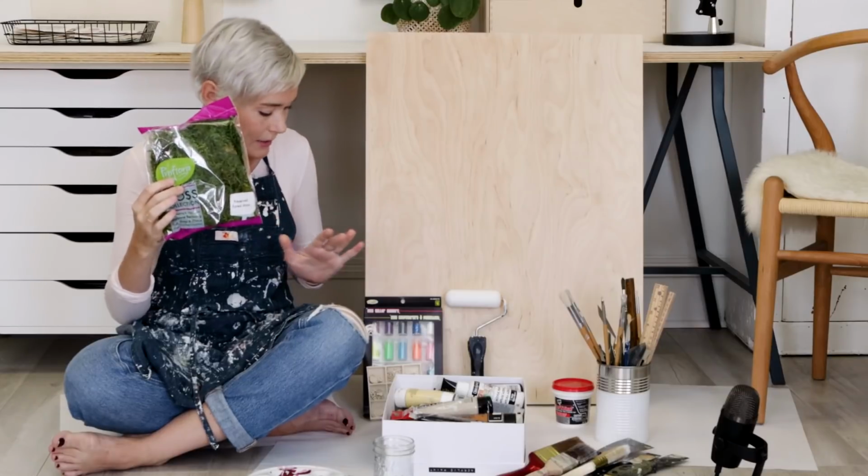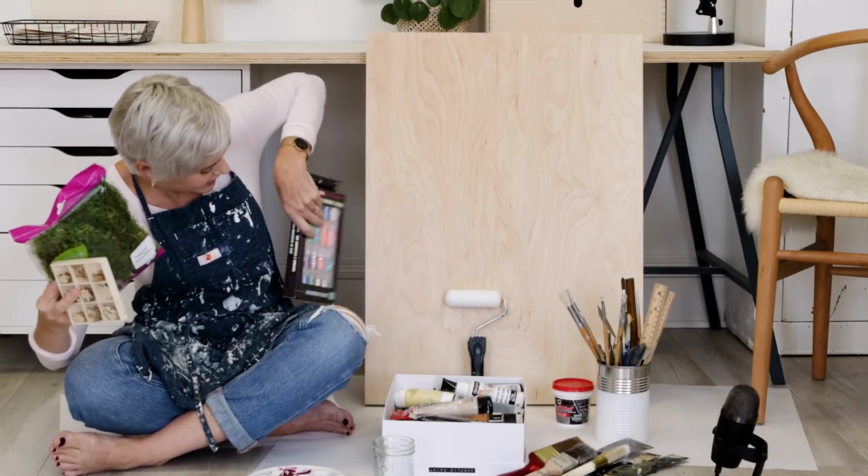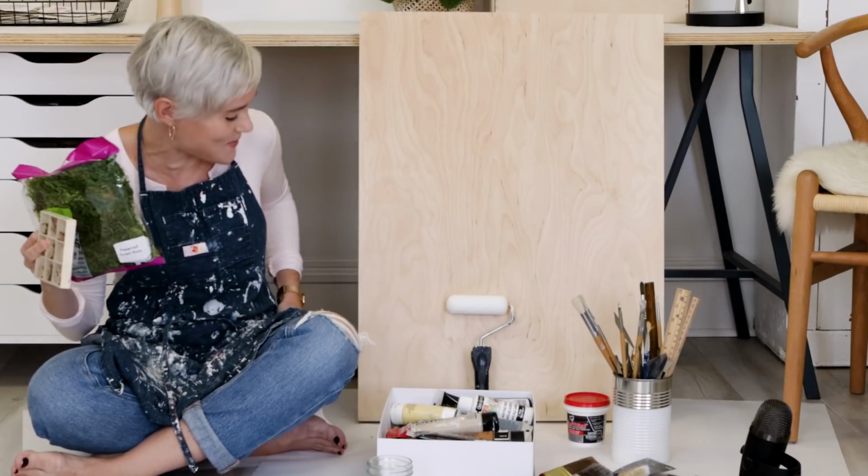So I've got my moss, I've got my nature wood thingies, and the glitter. I don't even want to look at the glitter. Like, get this glitter out of here. Get the glitter out of my face.